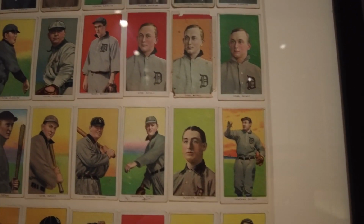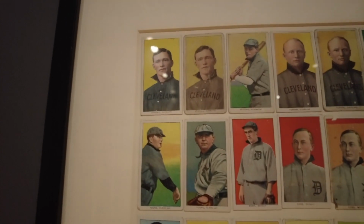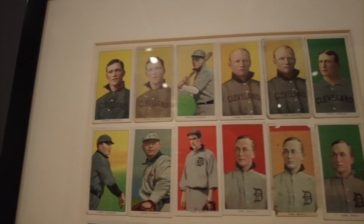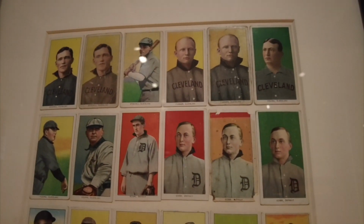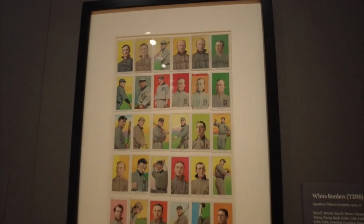And it would be cool if there was a clear glass where you could walk around and see the back. But the back, I'm sure, has tobacco ads on the back side. But it would be cool if you could walk around the card and see the backs also. Or if they had other cards displayed just from the back to get a feel for it.